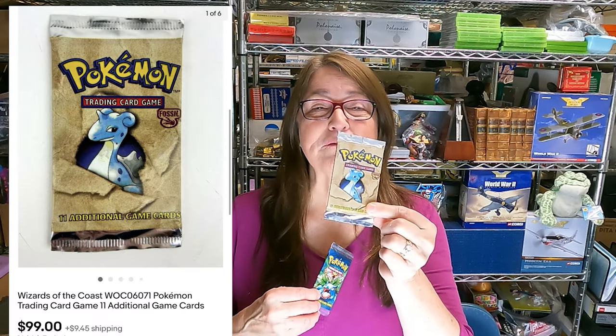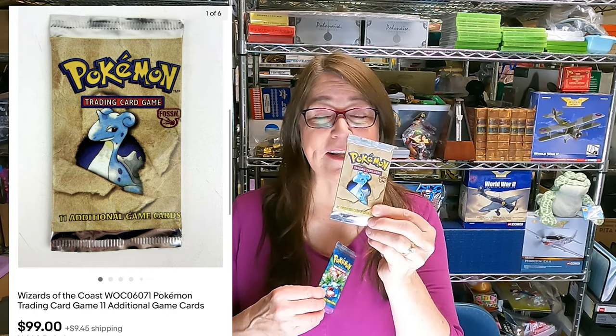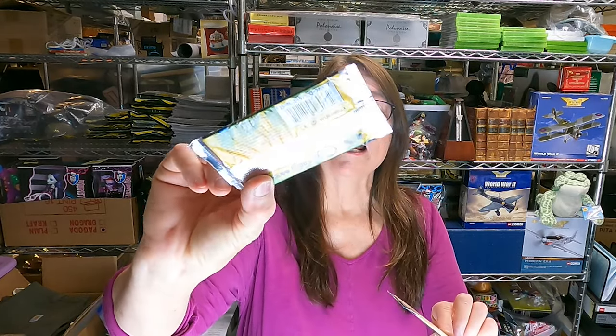So this one ended up selling on an auction for $310 with a couple bidders. And then this one wasn't as valuable, but I listed it for $99 on auction and I did have one person bid on it. So got them for free, sold both of them for $410. Super excited about that. They are both unopened and I believe they are from 1999.